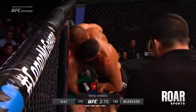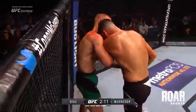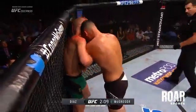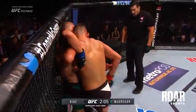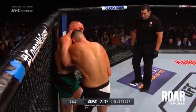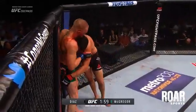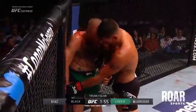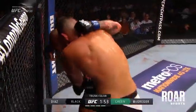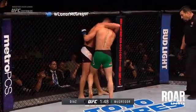Diaz's advantage in total strikes continues to grow. Oh, big shot by Connor. And Diaz returns fire. Great use of the clinch with that elbow. Both men bringing it. Another nice knee to the body by Nate. And Connor turns the clinch around. A lot of time on the clock.